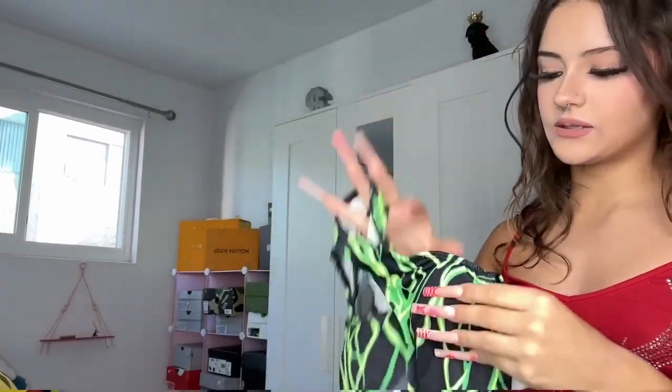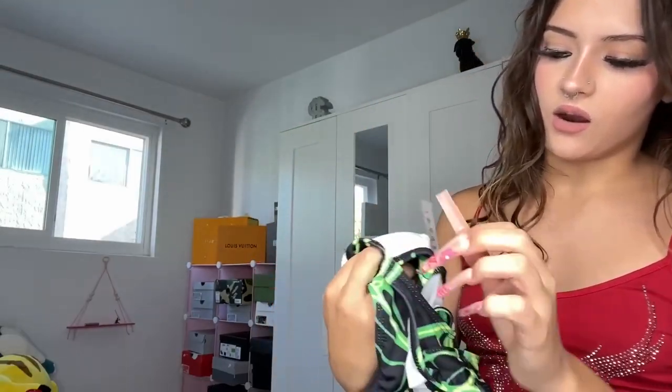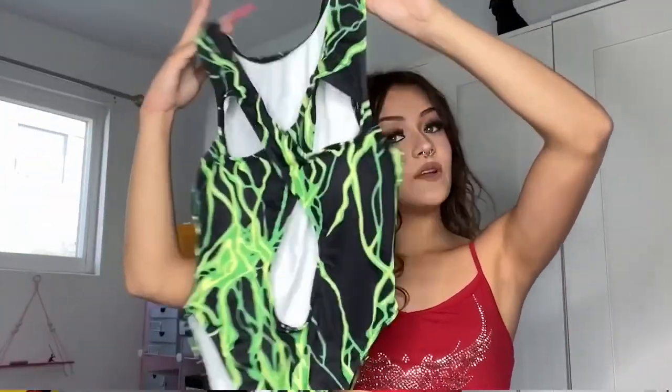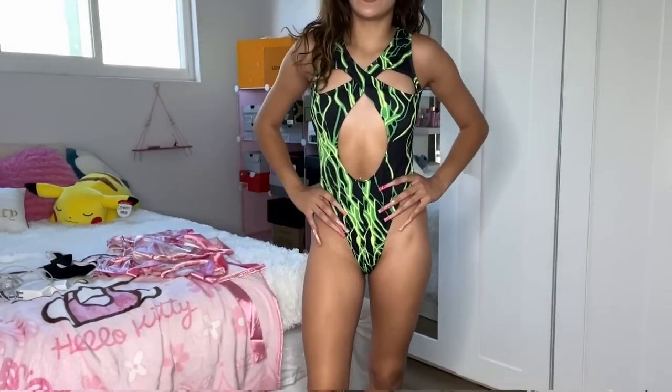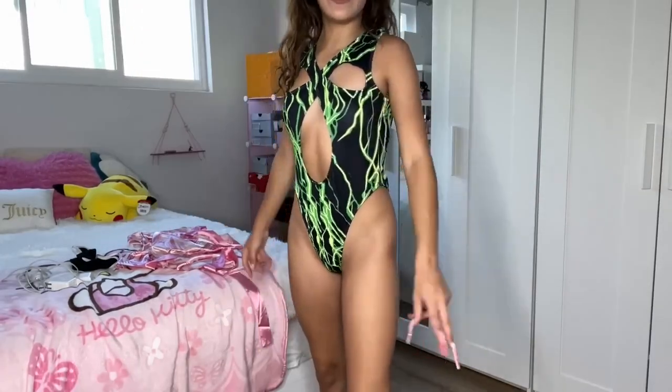It has like little tiny pads inside that are able to take out. And it just looks very neon. I don't know how we're feeling about it. Let's try it. Okay, for one piece, this is actually cute. I feel like it's a little bit big. A little bit. I wish it was tighter. But I'm gonna give it an 8.